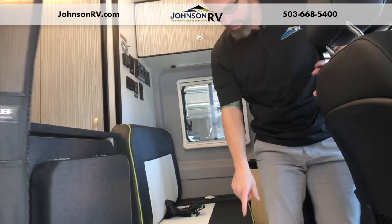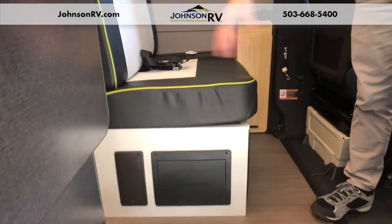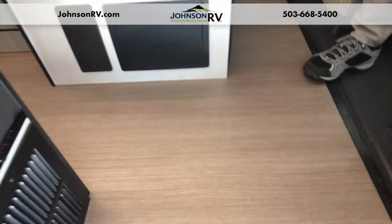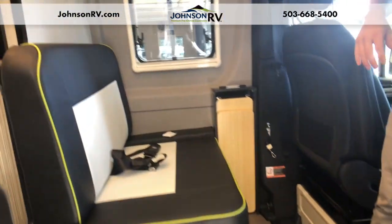So take a look at the flooring. This is all vinyl flooring, so easy to clean. It actually has a little bit of a texture to it. So if you happen to spill something, you're not gonna slip and fall.